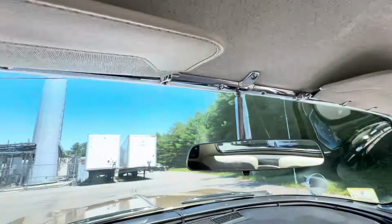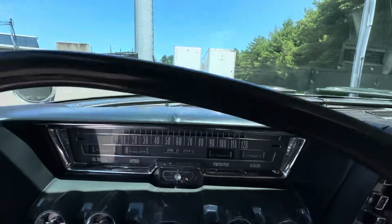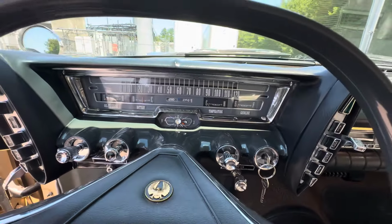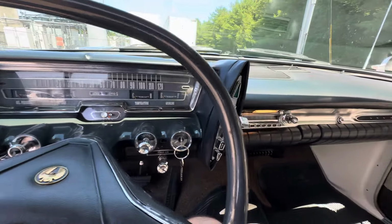I know you're probably asking what the mileage is on the car. 73,426 miles. Original miles on this 1963 Imperial.